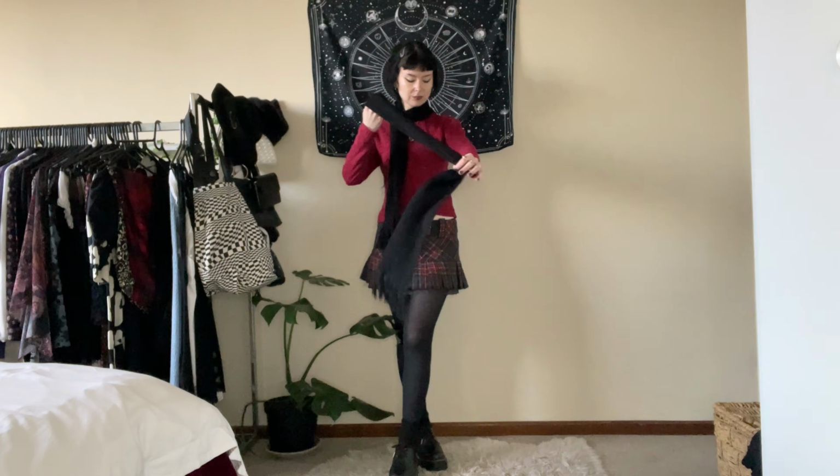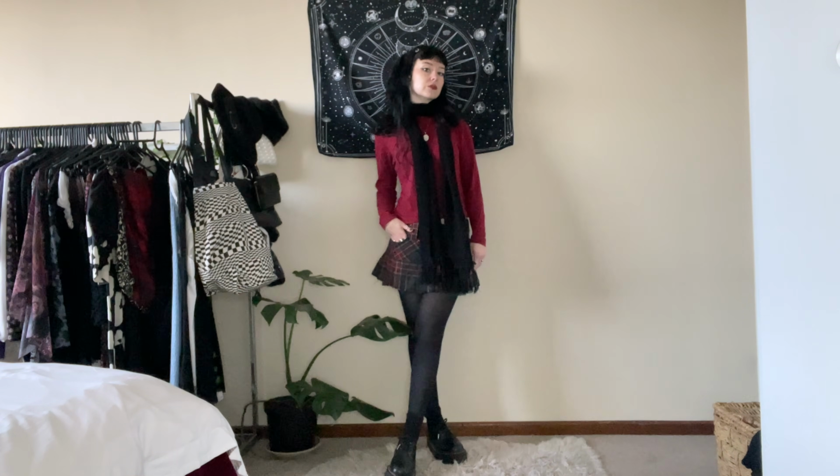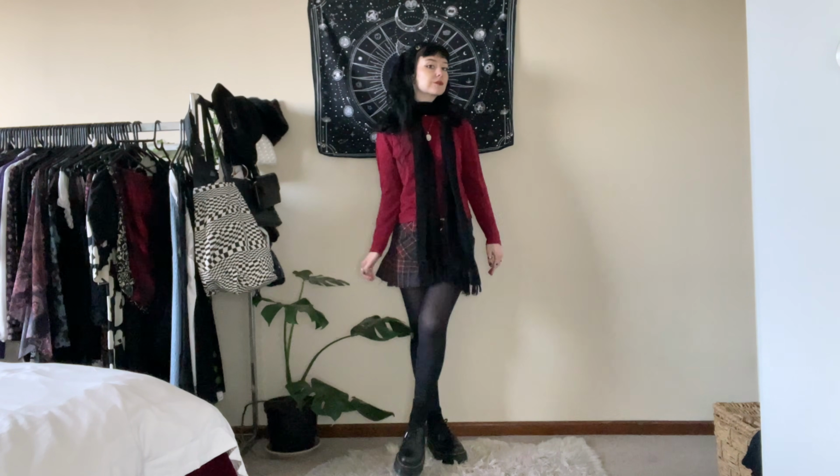And then I also found a black one, which I shall keep. It's also got the little tassels, not as cool as the first tassels, but it doesn't have the cool cable knit either. But it's just a really nice basic long black scarf, perfect for winter. Can't really go wrong. So that was my May thrift haul.